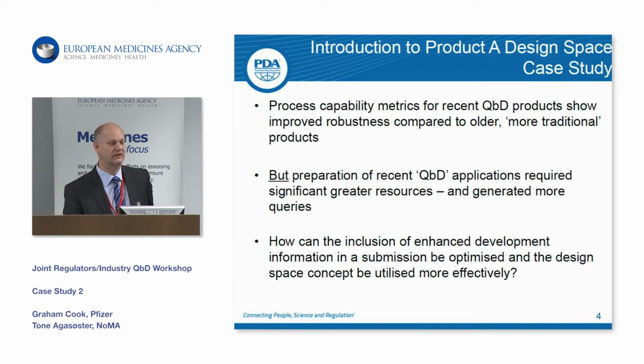But there's a real value, I think, as Georges and Jean-Louis have indicated this morning, in terms of trying to present this enhanced knowledge in submissions. And therefore, the key question for us, I think, over these next 2 days is how can we do this in a way that is more optimal than where we are at the moment, and how can we use this information effectively? In particular, the focus of this presentation will be concerning the design space concept and how we can use this concept, which has been built into the European variations regulations, and get the value of this concept more effectively.